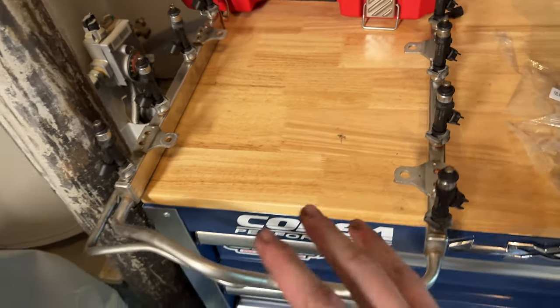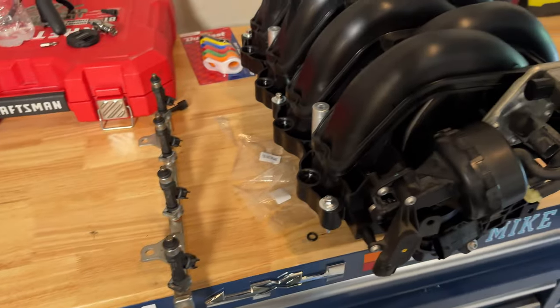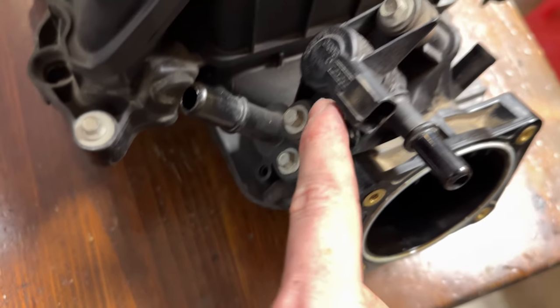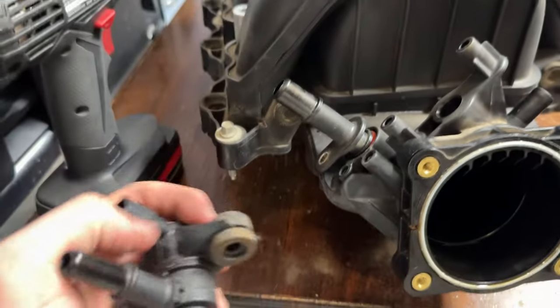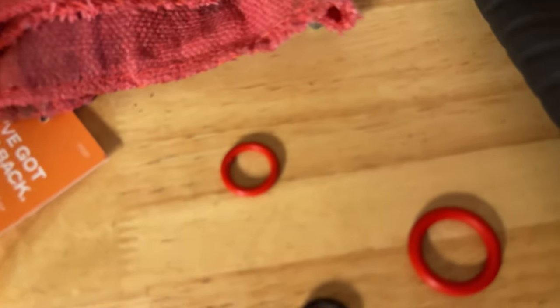Now we're gonna go ahead and install the fuel rail back in. So we'll sit this thing back on here, and then we should be good to go ahead and reinstall. Now we gotta take off these few bolts here and switch this piece over to this guy. I've already popped them out, but you pop this one and this one out right here. And these are the two O-rings Dorman gives you right there.